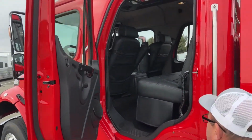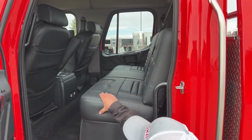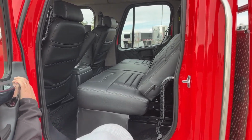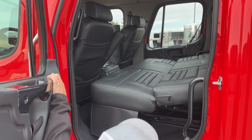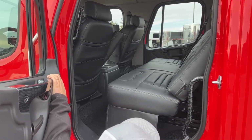As we take a look at the back seat, I can safely say that the Summit hauler conversion comes with the softest leather and the most comfortable seats on the market today. And as you can see, the back seat makes down into a bed and taken right back up to the normal sitting position.